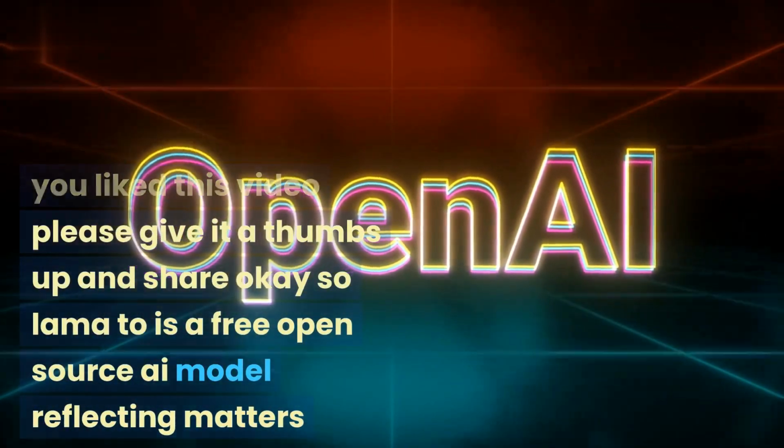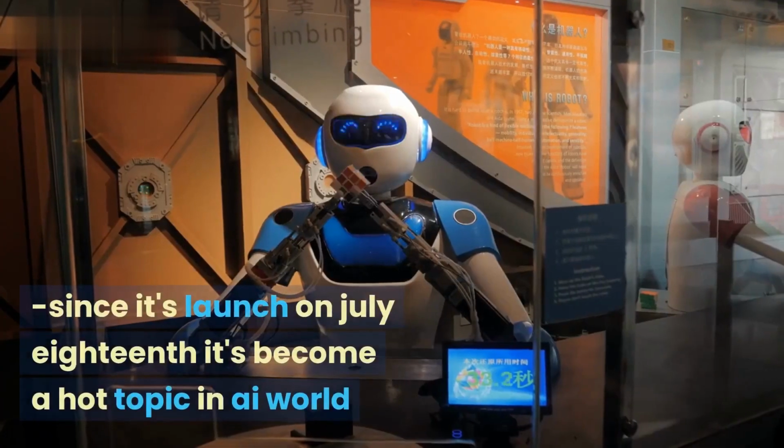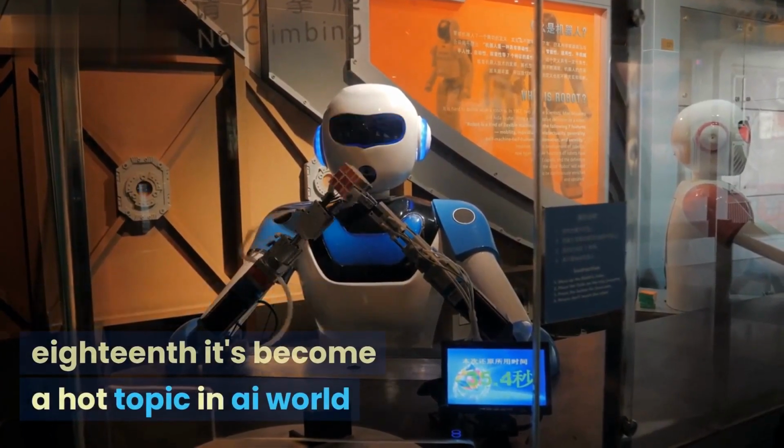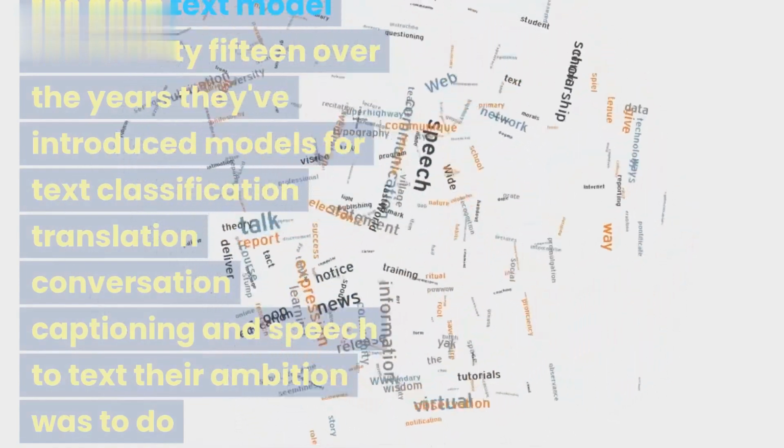Okay, so Llama 2 is a free open source AI model reflecting Meta's commitment to open and responsible AI. Since its launch on July 18th, it's become a hot topic in the AI world. We'll discuss what makes it unique and why it's a big deal, but first, a bit of history.